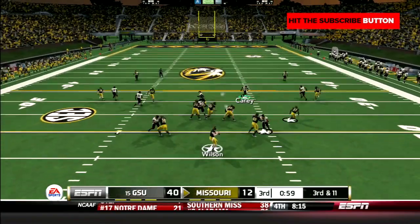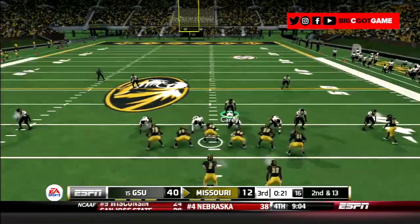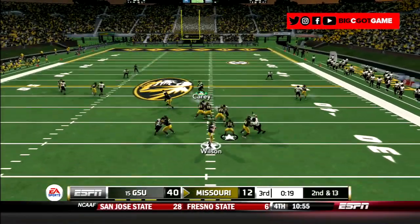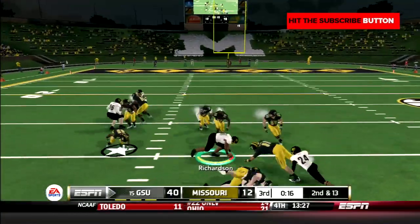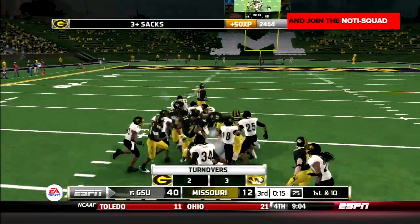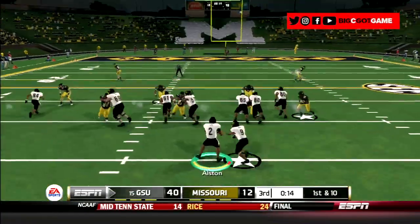Missouri takes back over. Wilson drops back and throws it across the middle to Copeland for 16. 2 plays later, Wilson drops back, tries to sneak up the middle, but Torian Ray brings him down, and it's a fumble. Big Cam Richardson recovers. Turnover number 3 for the G-Men defense. And here come the Tigers.